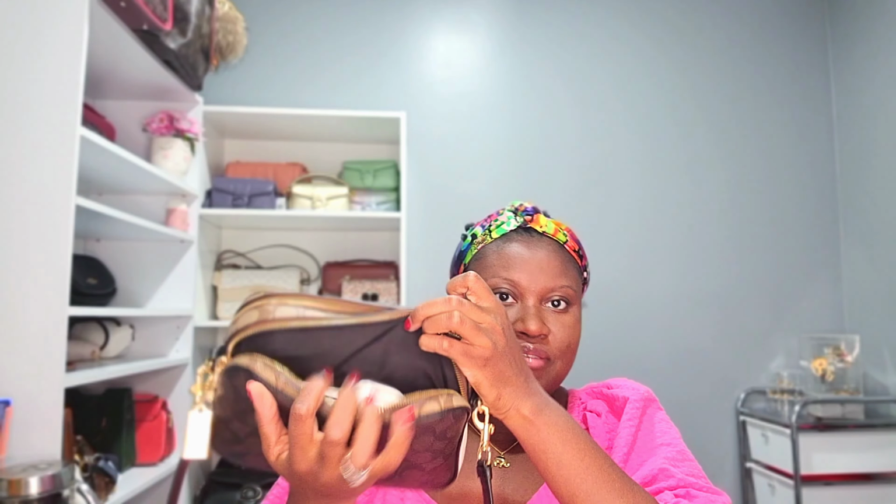So let's just get started. This is the front compartment. It has this long strap and it's definitely adjustable. I love this bag so much and it looks so beautiful on camera. Oh, thumbnail. All right, so this is the front compartment, so I'm gonna open that first. This is what it looks like when I open it.